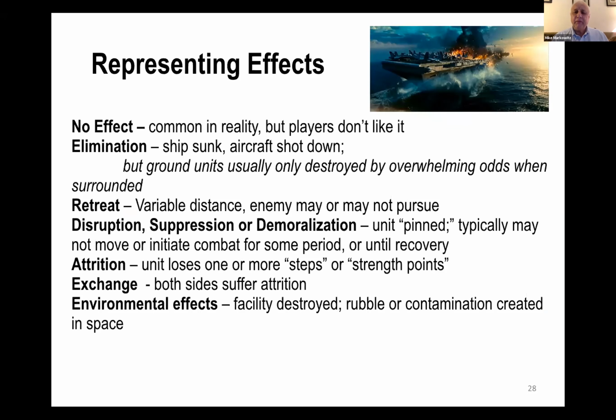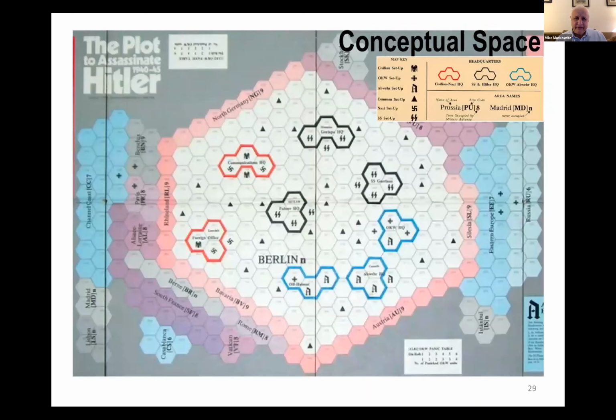Retreat, a variable distance, the enemy may or may not pursue. Disruption, suppression, and demoralization. The unit is pinned. That may be done by putting a marker on top of it or by flipping it over to the disrupted side. Attrition, the unit loses one or more steps or strength points. Often you need to create counters that represent environmental effects, rubble created in the space or contamination in that space, or resource depletion in that space. Those are all counters that need to be designed and created.